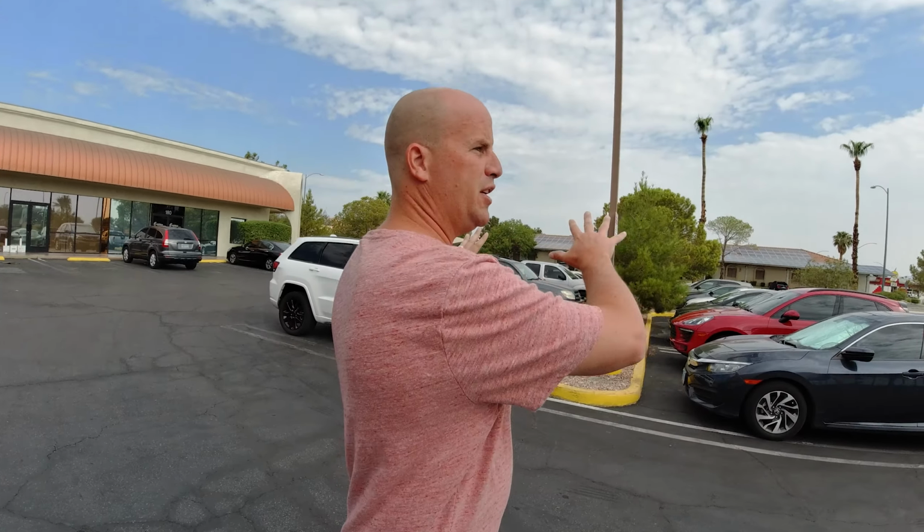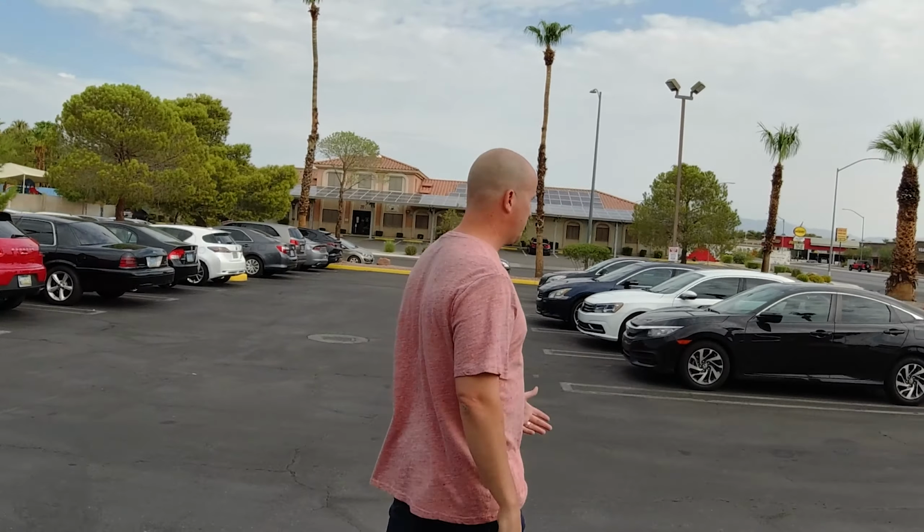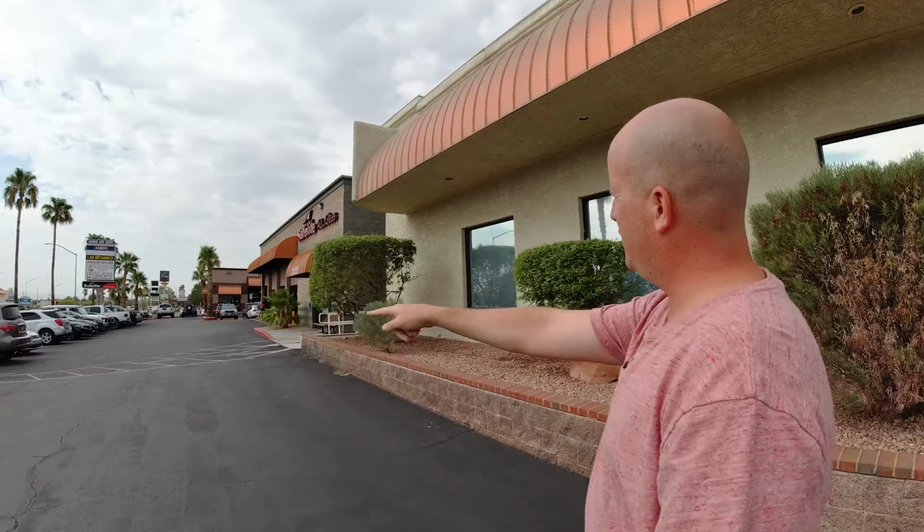So first of all, whenever you're gonna buy a commercial property, you need to understand a couple things. I want you to take a look at the size of this parking lot right here. One of the biggest issues I had on my first property was that we didn't have enough parking. Do you see these guys over here? They don't have no parking. Like zero. Where this sidewalk ends and that building begins is my property line.